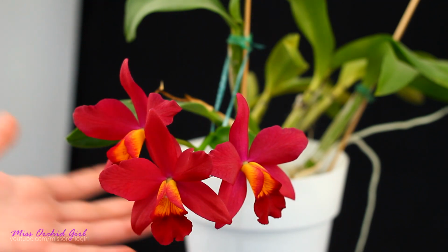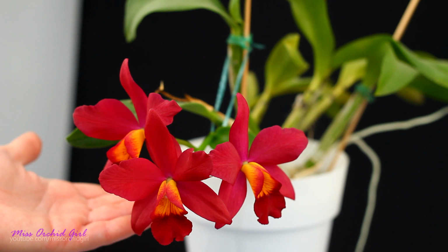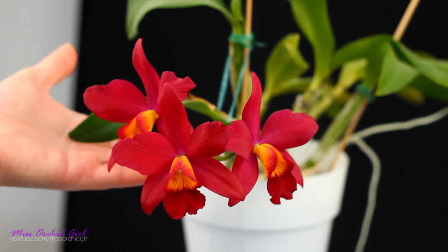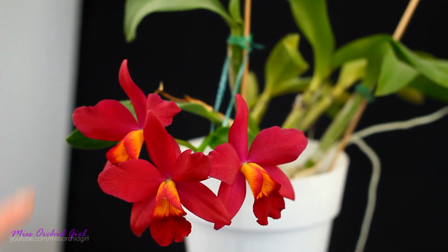With Cattleyas or warm growing plants, if the environment is cooler than in summertime, then you will get smaller growths with some of them. I do experience it, but the growths are perfectly fine. It doesn't mean the orchid is sick in any way. And this is a little bit of proof of that. If the orchid had been suffering or lacking something, I wouldn't have had this beautiful display.